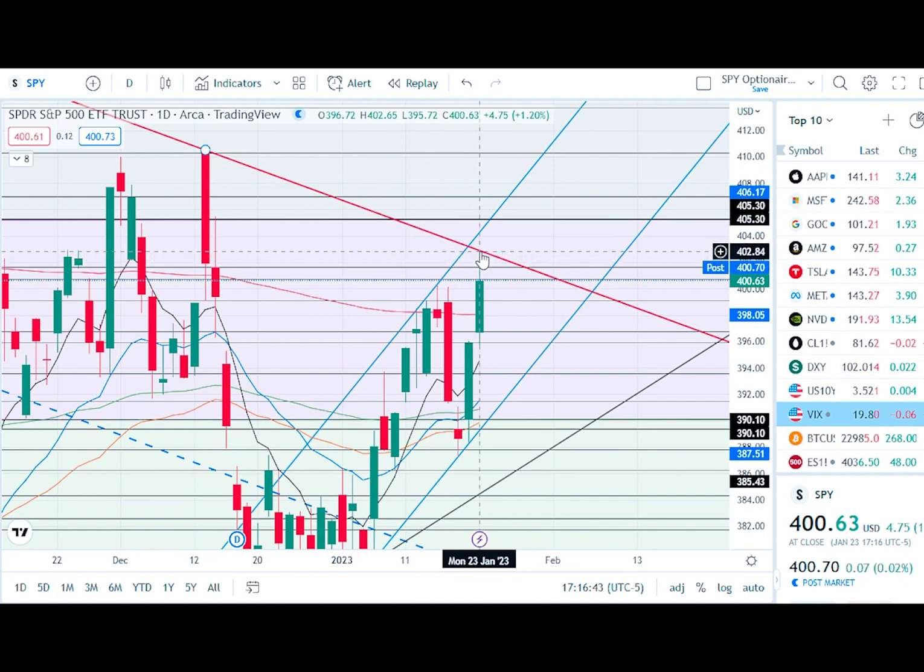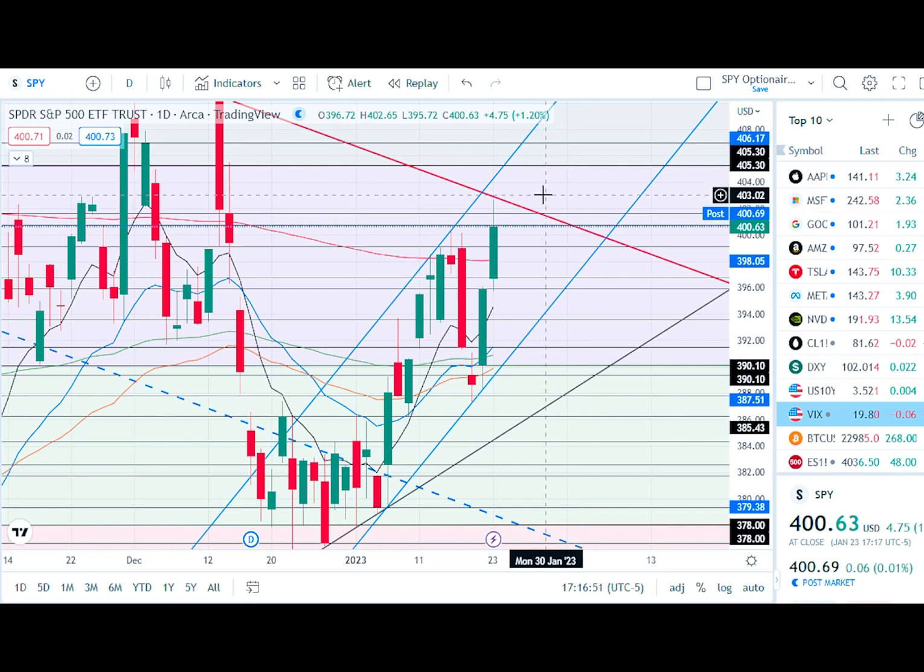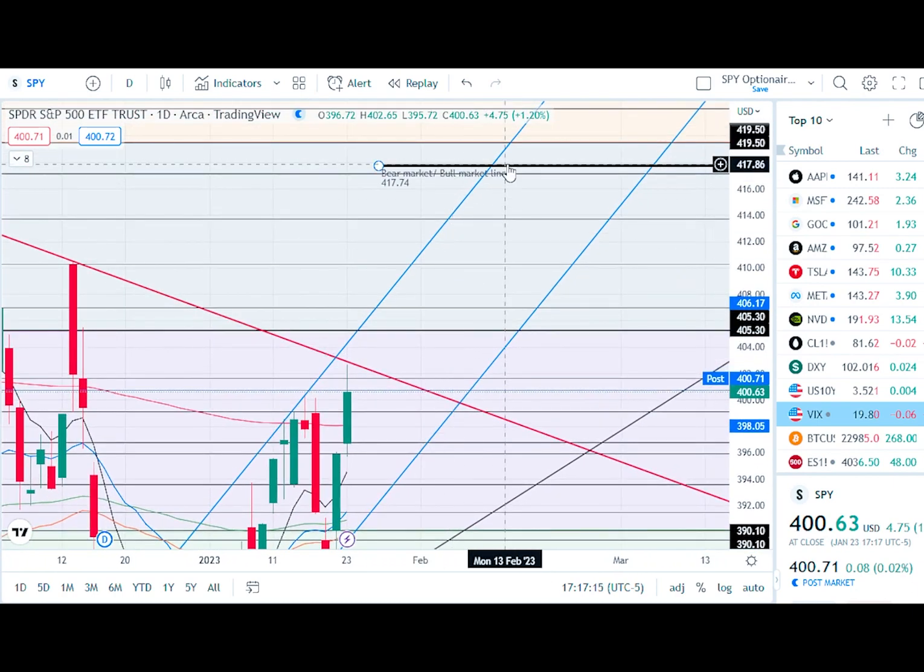We came within about 10 or 20 cents of hitting it today. Tomorrow, that level is 402.6. If we do break out through 402.6, I am going to be looking for 405.2. Tomorrow, that perfectly puts us at the resistance line of this blue bull channel. If we hit 405.2 and reject, that would be a good short opportunity, much like we saw right here for a little pullback. However, if we just slow trend up here, then I'm going to be looking for a push over 405.2. Eventually, I think we are going to get a test of this 417.74 bear market line. This separates the bear market from the bull market.